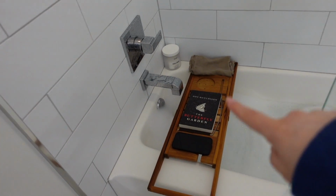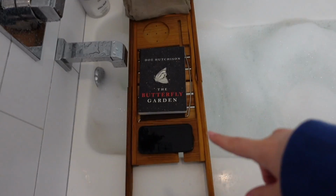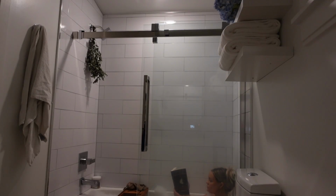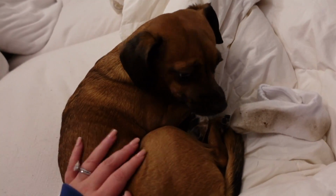Alrighty, I'm going to take a bath. I got my new tray. I just got my book, a little towel, and my phone. I'm always so scared that it's going to fall in there, but I'm not going to let it happen. You're so sweet. I'm going to sit by you. Don't worry, I'm not going to take your sock.